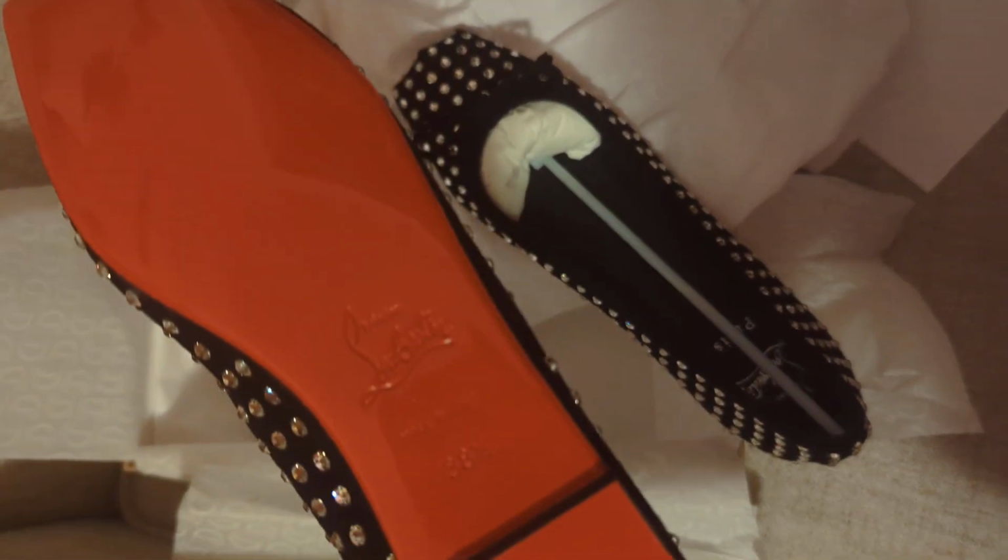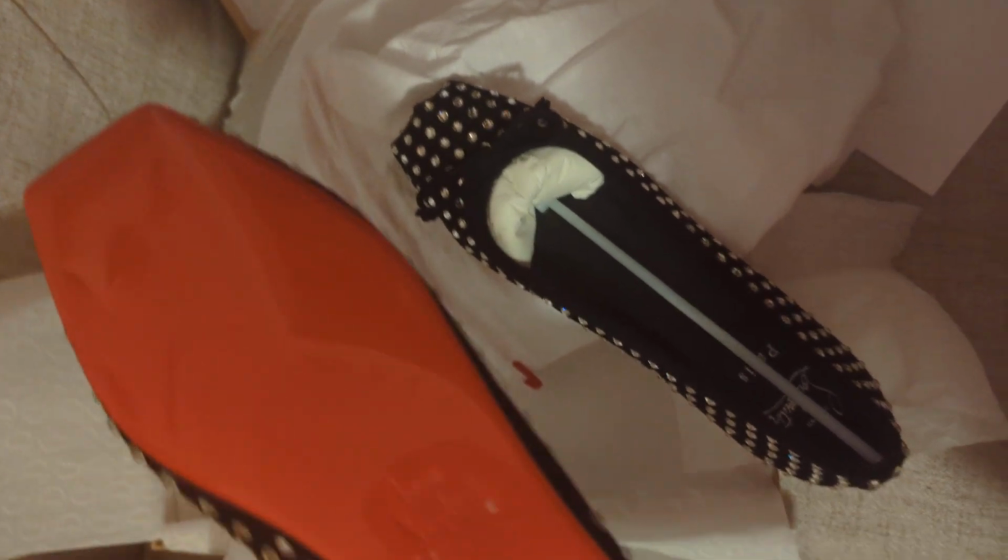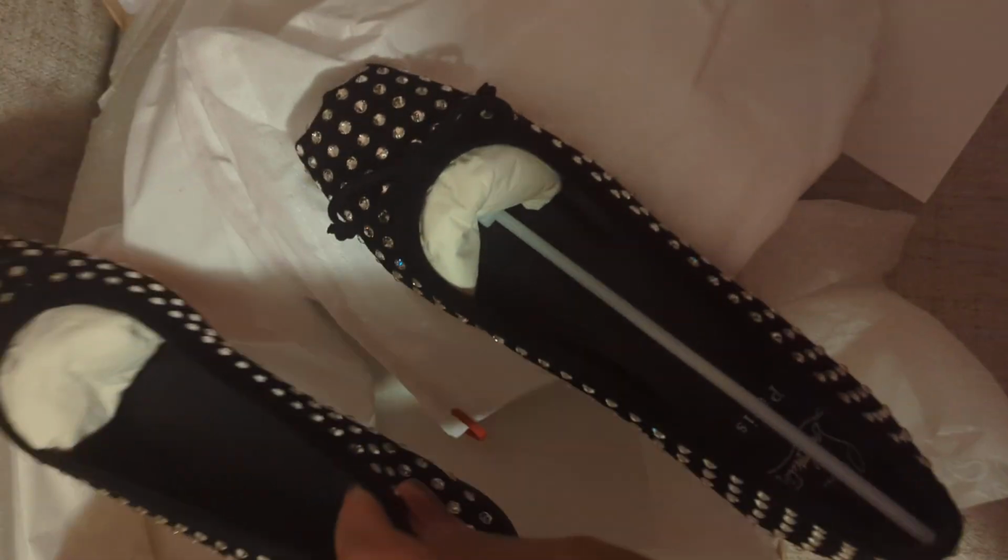I have to take these so they can get the soles done. I don't like to see them all scratched up.